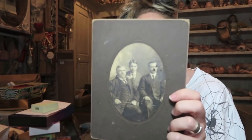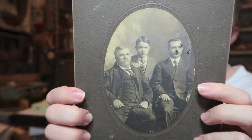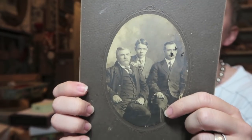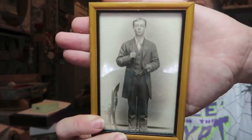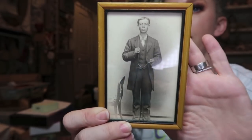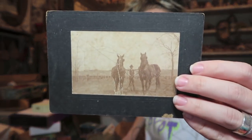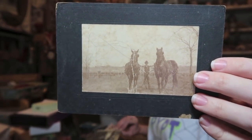We have some pretty cool portraits in here. I have this one, which is unframed, and I honestly just liked how some little bits of their faces were peeling away. This little guy, which, oh my gosh, just so dapper, so awesome looking in this nice little mustard yellow frame. I thought that this was really cool. It is a farmer dude with a plow team of 2 horses doing some farming.